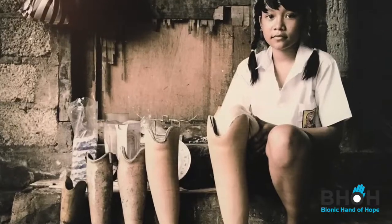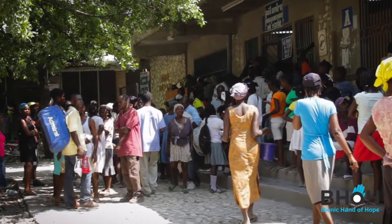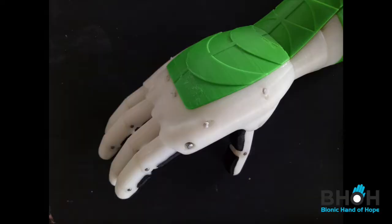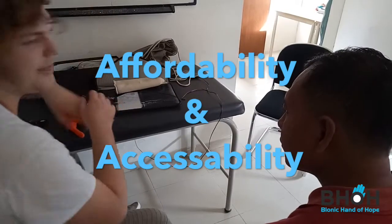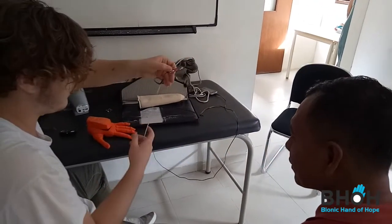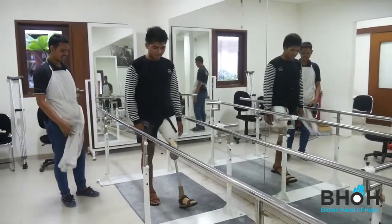The problem is most amputees and people with disabilities have no access to healthcare and can hardly afford high-tech devices because it could easily add up to $100,000. Bionic Hand of Hope figured that affordability and accessibility are two of the major challenges for people in need of healthcare if you live from a few $100s a month.